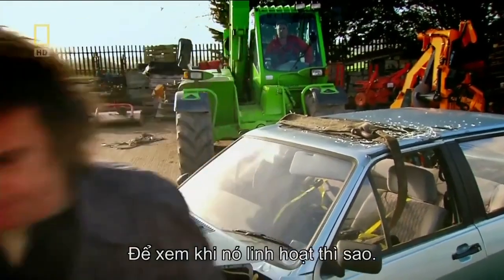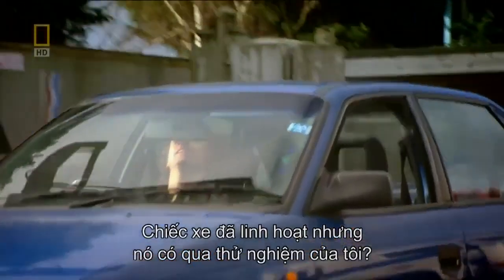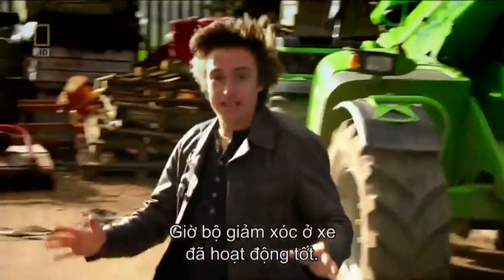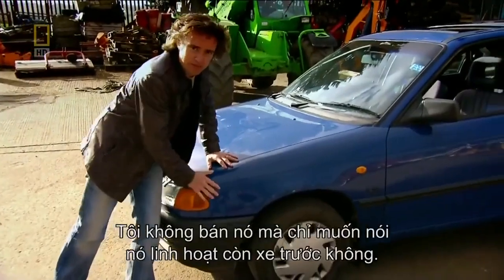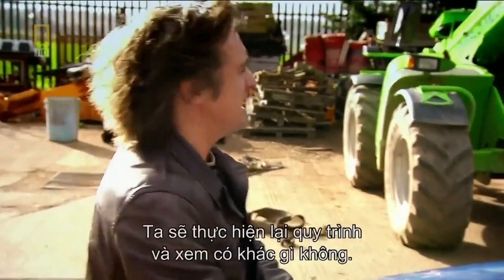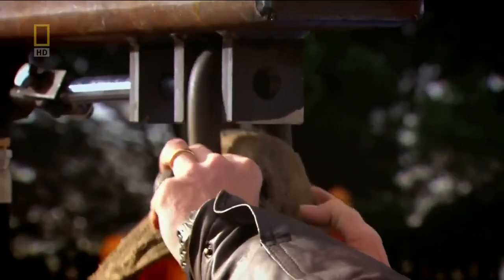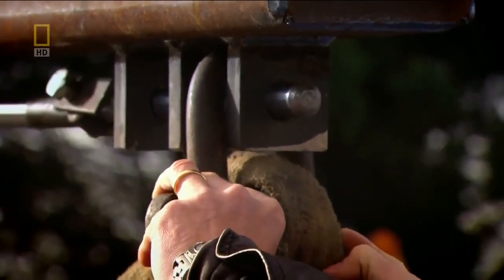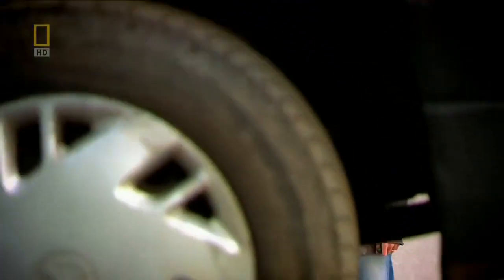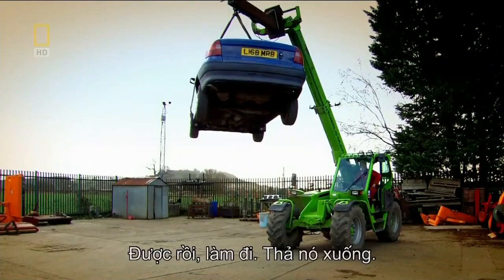Let's try flexibility now. This car is flexible, but will it survive my stress test? Now, this car has fully functioning suspension. I'm not trying to sell it to you, I'm just pointing out that this one has the flexibility that the other one didn't. So, let's go through the same process and have a look what a difference it makes. Take it up. I've just cleaned it as well. Right then, let's do it. Drop it.